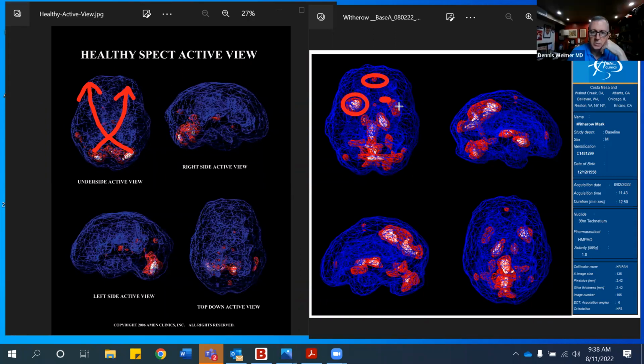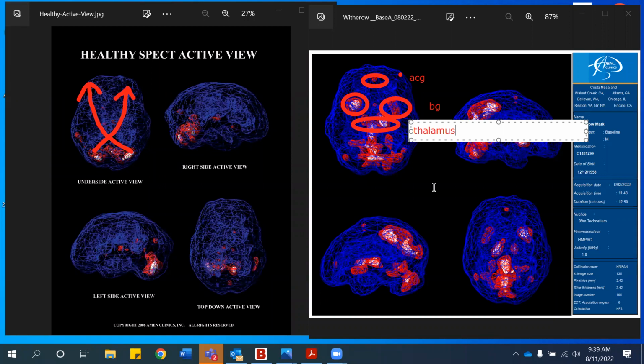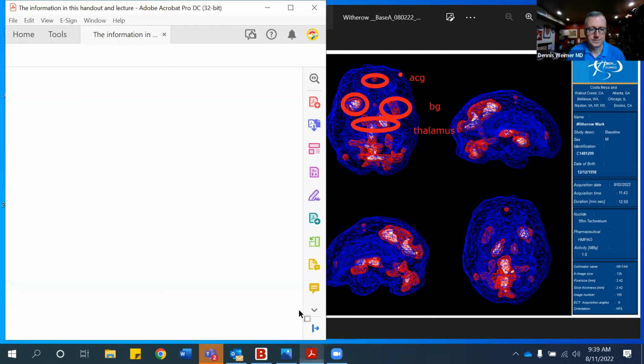I'm going to go through each of these areas. We'll annotate this. See, your cerebellum is just not as white as I would like to see across the board, because you've got white in all of these areas, and we'll go through each of them. ACG stands for your anterior cingulate gyrus, BG for your basal ganglia, and deep in the midbrain is your thalamus. I'm going to bring up our brain system handout now. We'll go through each of these areas.